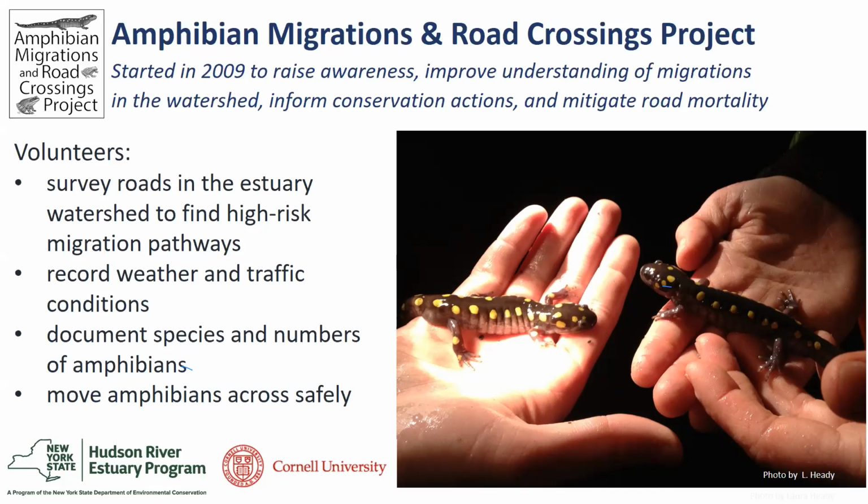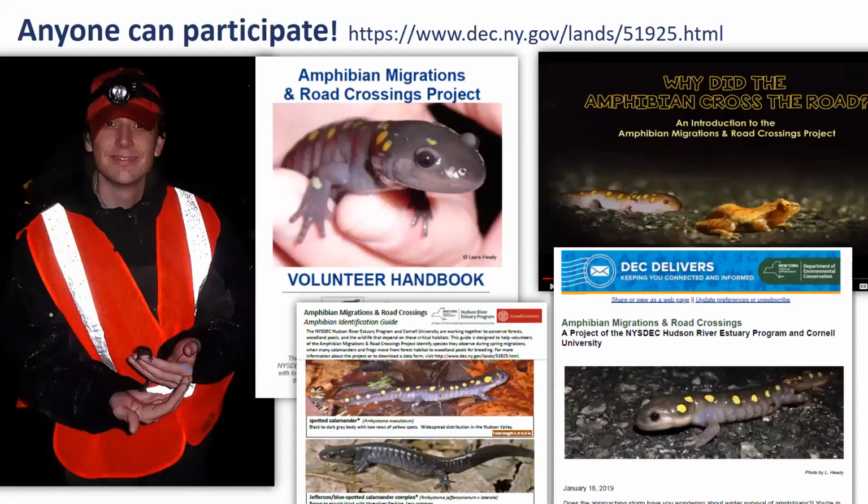And anyone can participate. There's a lot of resources on our website, at the DEC website. Volunteer training presentations are on YouTube. We have a handbook, video, and lots of other materials. Most volunteers are actually self-taught, and they'll go out after training themselves. They'll go with a friend or a spouse or small group. But I'm also now more recently starting to partner with different organizations to help them coordinate local volunteer groups.